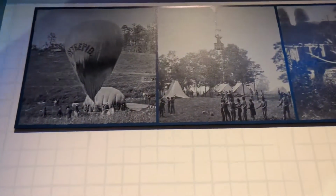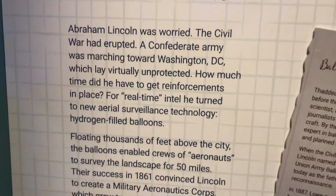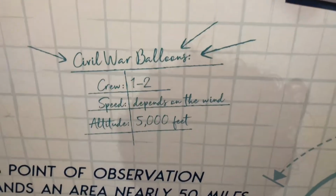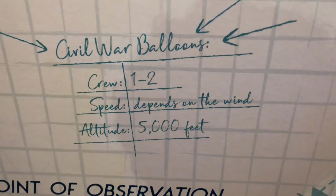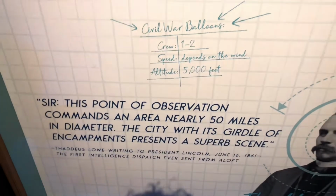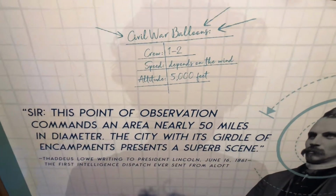Here it talks about hydrogen-filled surveillance balloons that were used during the Civil War. It says it fits a crew of 1 to 2 men. Speeds depend on the wind, and it could reach an altitude of 5,000 feet. It also says you can see 50 miles away in any direction.